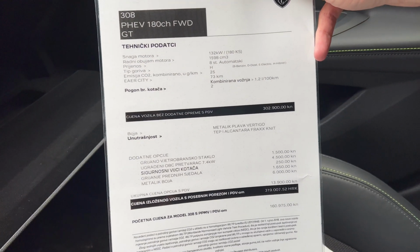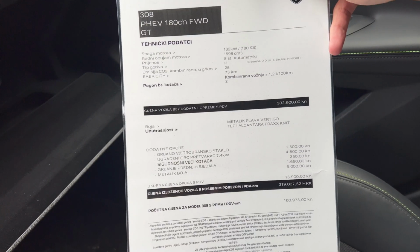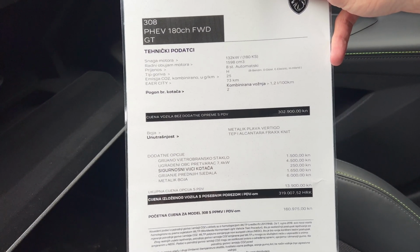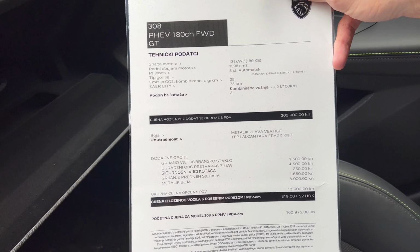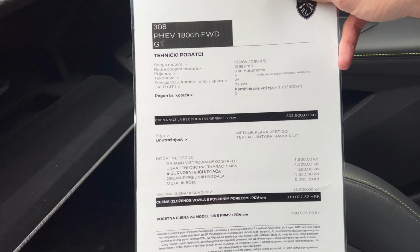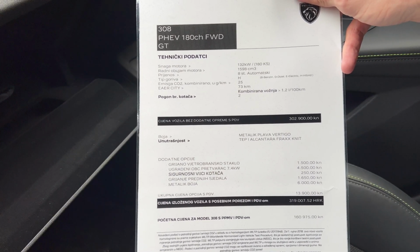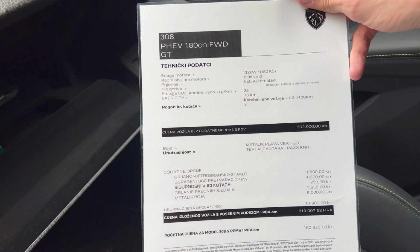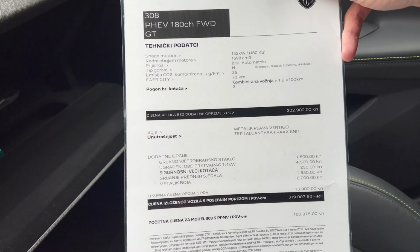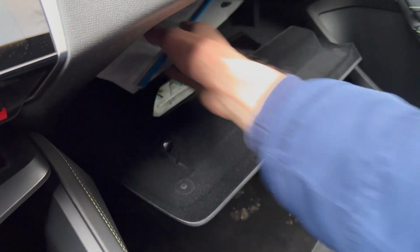Okay, so here's the spec for the Croatian audience. And I'm gonna type the price. I think it was something around, I'm not gonna lie, I forgot how much in euros. I'm gonna type it down, and you can see options: heated windshield, onboard charger, 7.4 kilowatts max charging speed, and the safety bolts for the alloys, and front heated seats, and metallic color, which is, I forgot, oh, it's the metallic blue Vertigo. So yeah. Okay. And some manuals I really don't need.